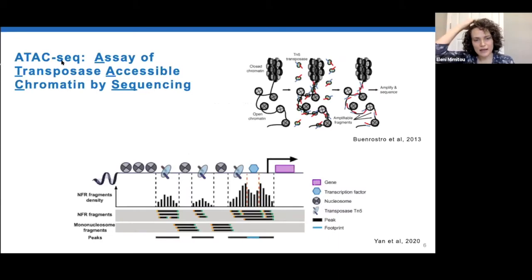A very brief background on how ATAC-seq works and what it helps us measure. ATAC-seq stands for Assay for Transposase Accessible Chromatin by Sequencing. And it takes advantage of the fact that Tn5 transposase inserts only in regions of open chromatin, which is traditionally considered to be transcriptionally active. Tn5 importantly brings along adapter sequences that get inserted, and those serve as PCR handles. So upon sequencing and alignment of these fragments, we can see them piling up in accessible regions that either are in between nucleosomes or span nucleosomes, and they help us identify the so-called ATAC peaks.